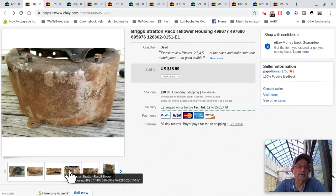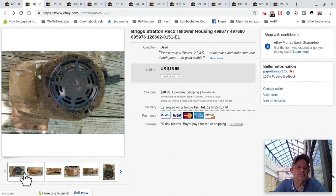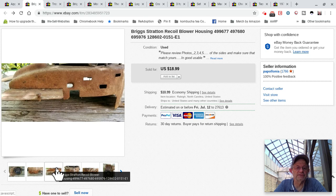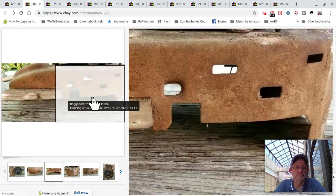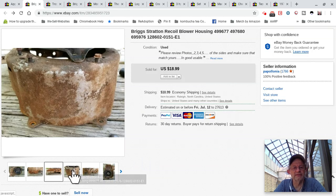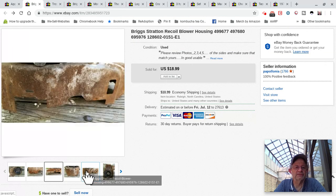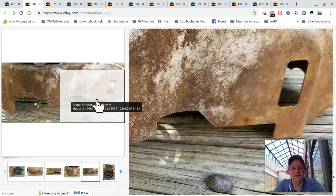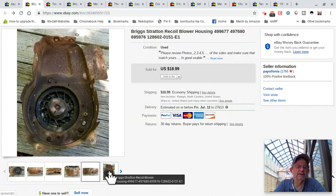Let me show you what I do here. I take pictures, side pictures. These holes here on the sides are very important to show. Well, that's always standard. But like there, because this is different on a lot of different lawnmowers, I want to make sure people see that. That's usually nothing. This other side has holes and everything in it that you need to show so the buyer knows what they're getting. That's the underneath.